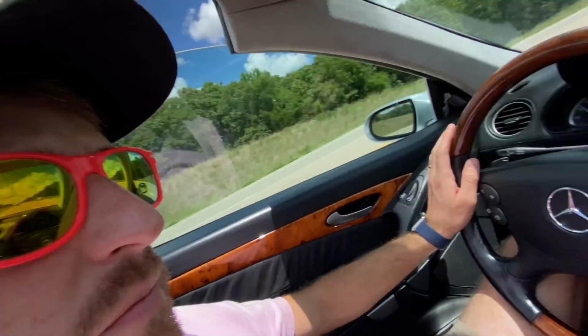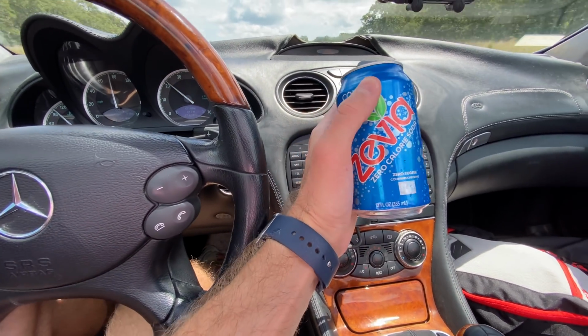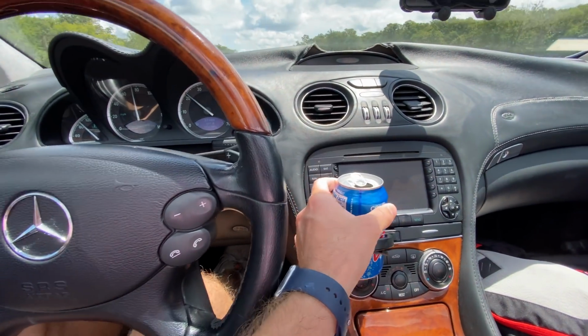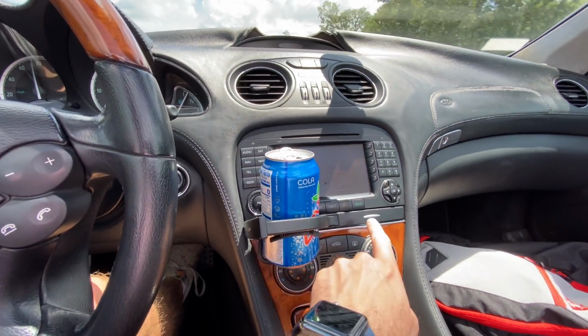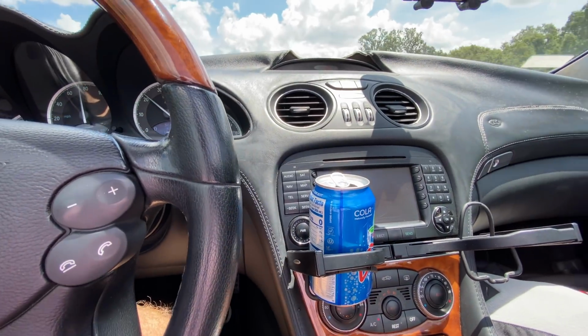So another thing, I have popped open an ice cold can of Zevia, and you can see these cup holders are goofy, like they pop out and they look all flimsy, but it holds the can perfectly upright. It's pretty cool. And this Zevia is keeping me nice and refreshed on this 91 degree top down day.